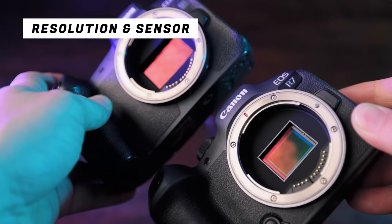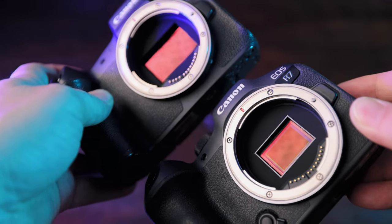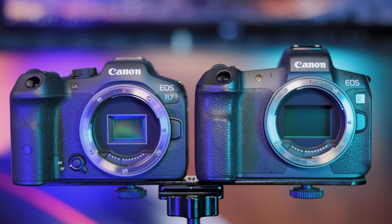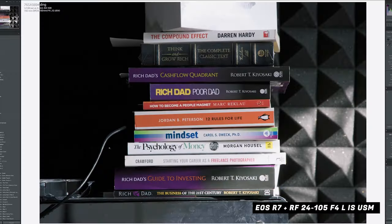The EOS R comes with a 30.3 megapixel full frame sensor, and the R7 comes in at 32.5 megapixels on an APS-C sensor. All right, so let's take a look at this photo. We're gonna do a comparison between the R7 and the R.